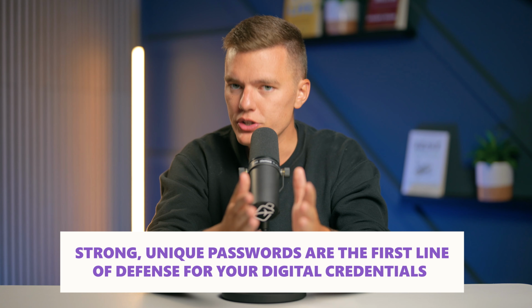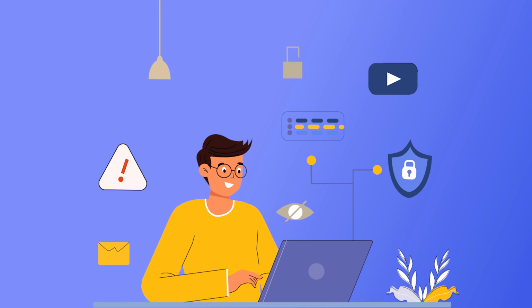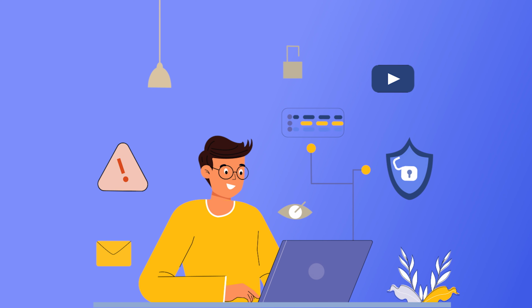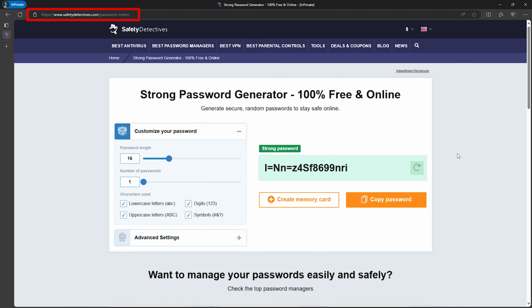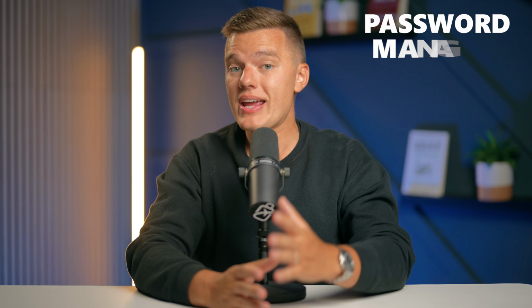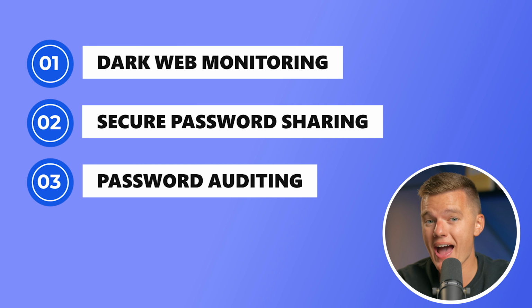Alright, we've covered a lot of information today, so here's the bottom line. Strong, unique passwords are the first line of defense for your digital credentials. They protect you from online hackers and ensure that even if one of your accounts is compromised, the rest of them can remain safe. Using tools like SafetyDetectives Password Meter is a fantastic starting point, and that'll help you whip up a strong, complex password in seconds. But to really lock things down, you need a password manager. These tools not only create and store strong passwords, but they also offer additional features like dark web monitoring, secure password sharing, and password auditing.